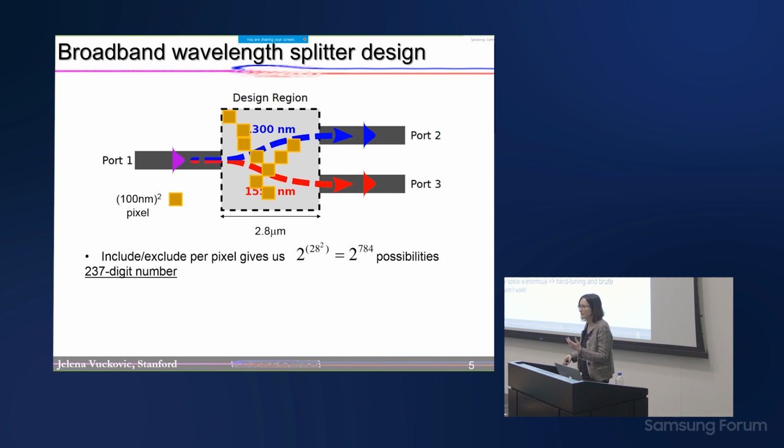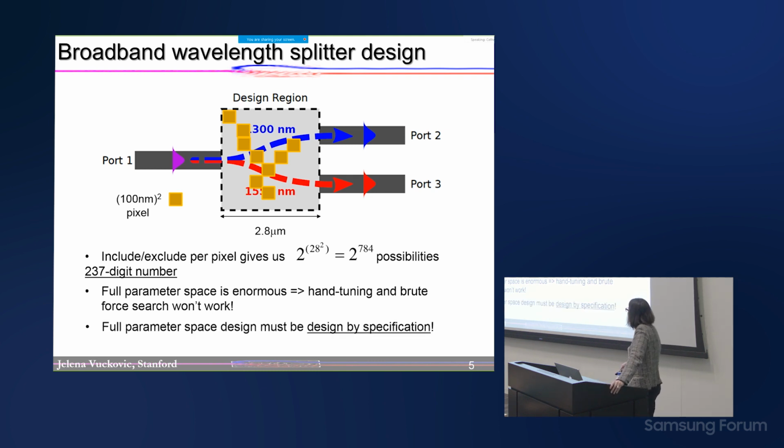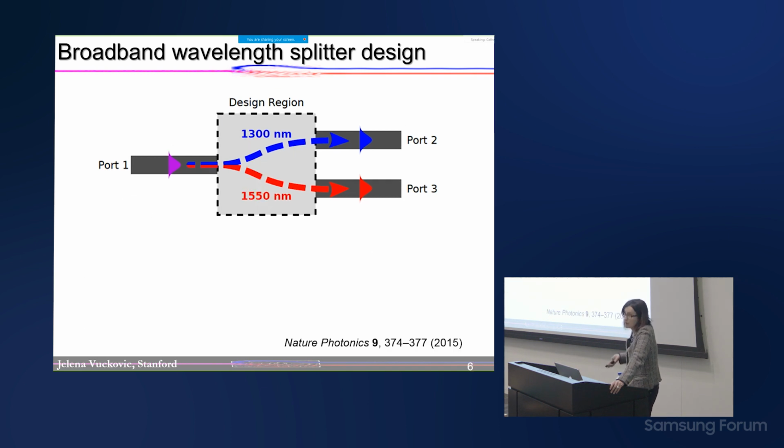right? And people have attempted this in the past. It may work with moderate success for some smaller structures, but it's not really the approach that would eventually work. So we decided to be smarter about how we approach this. And instead of doing this blind search through the parameter space where you're just flipping pixels randomly and simulating structures, we decided to do some physics-guided optimization.